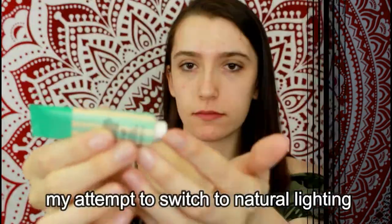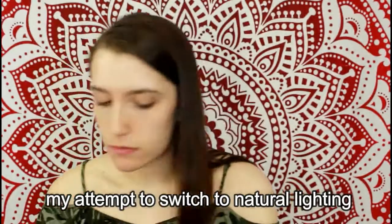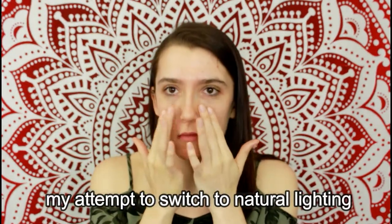So if you want to watch me try the Benefit Porefessional Pore Smoothing Face Primer, then just keep watching. I am going to put a lot on because I just want to see how well it works. I've heard that you can either pat it into your pores or just smooth it all over your face. So I am going to try to pat the product in instead of just rubbing it everywhere. I feel like that gives it a better chance to fill in my pores, if that makes sense. I'm patting this into all the areas on my face that I really notice larger pores on. So basically all of it.